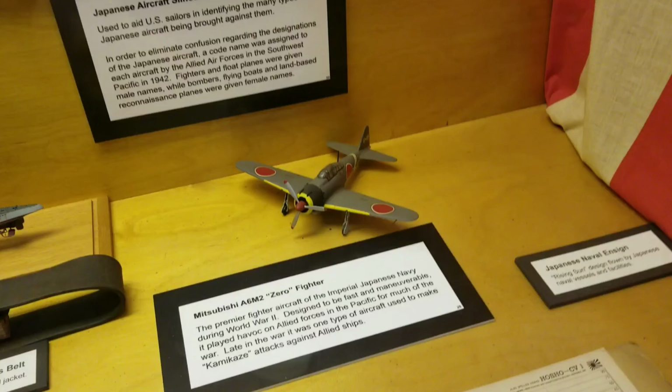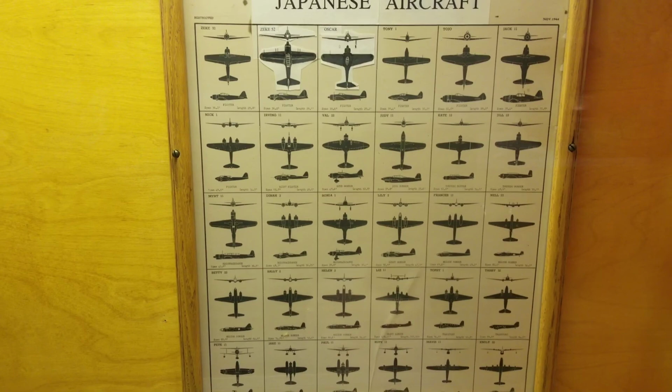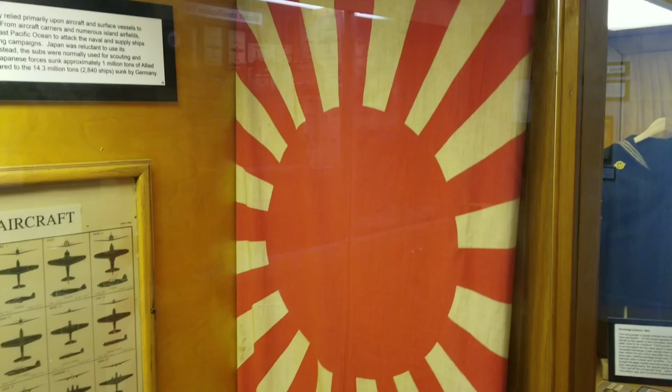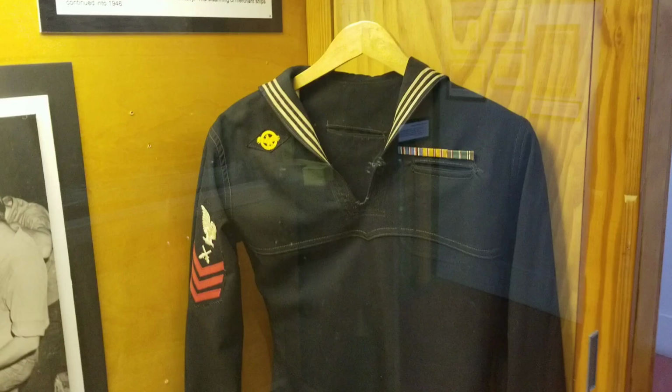There's a Japanese Mitsubishi Zero fighter. And there's a poster of a Japanese aircraft identification chart. And here we got a Japanese flag, a rising sun. And here's an identification for Japanese ships. And here, got the dress blues, Cracker Jacks.